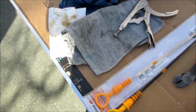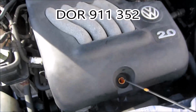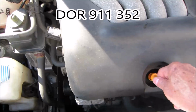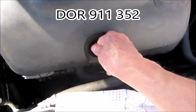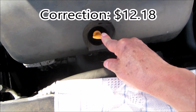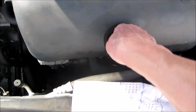All right, let's try the Dorman. That would be this one. Ooh, that's nice and tight. Geez, the Dorman fits better than the original, than the official $30 Volkswagen. This is $10. The Volkswagen is 30 some dollars. This is a good tight fit, just like the one that has been in here all this time.